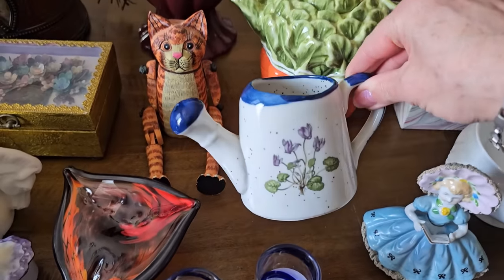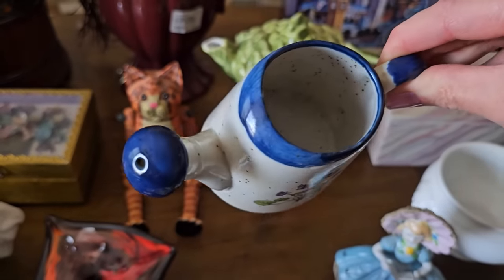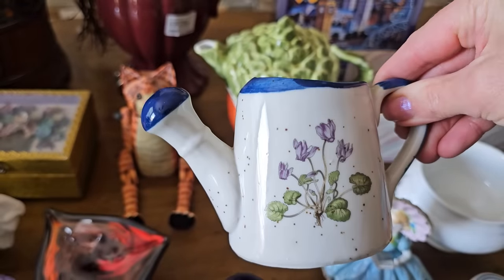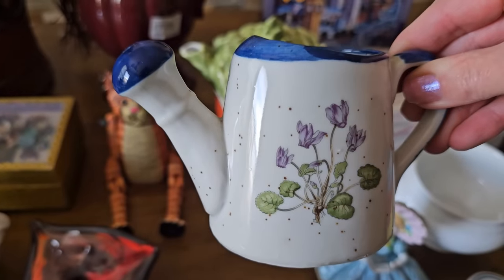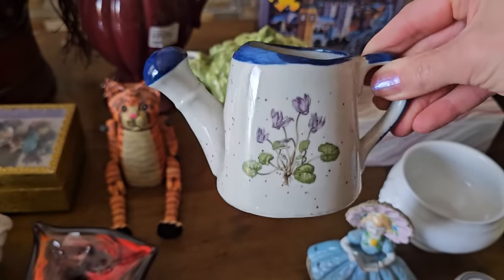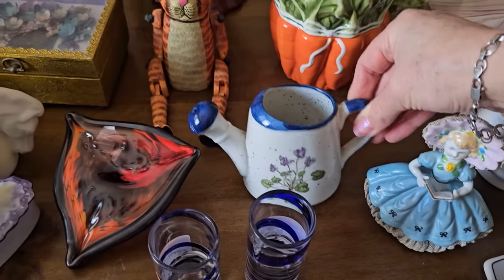Over here, a lovely center point Otagiri style watering can. Does have a hole in the spout, so you could actually use it, but I think it would be beautiful with a little plant in it, a succulent. It has transferware. I think those are African violets on it, and I am asking $12 on that piece.